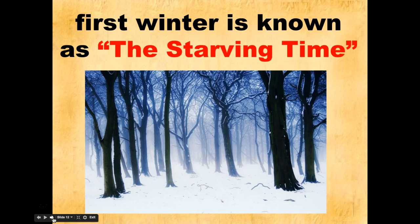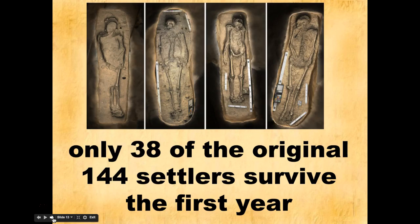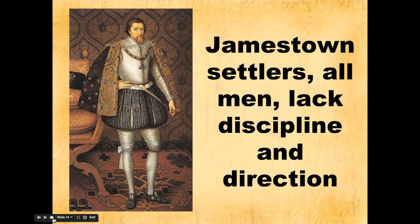The shelter is poor, weather conditions deteriorate, they don't have enough food, and they haven't been able to trade for food with the Native Americans because they never really established a relationship with the local Native Americans. So the first winter is really tough. Out of the first 144 settlers that came to Jamestown, only 38 of those survived the first year. Think about those odds. 38 out of 144 survive essentially the first year. So things are extremely tough and difficult in Jamestown.